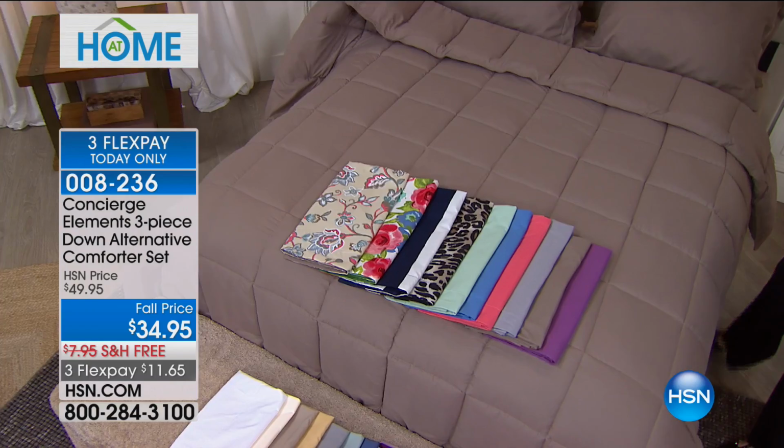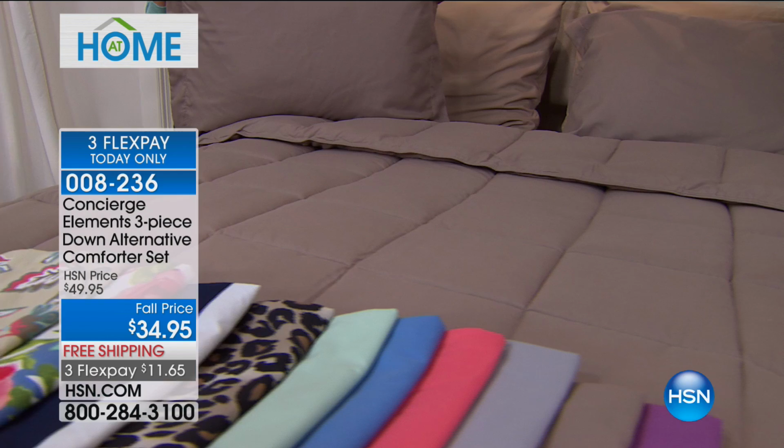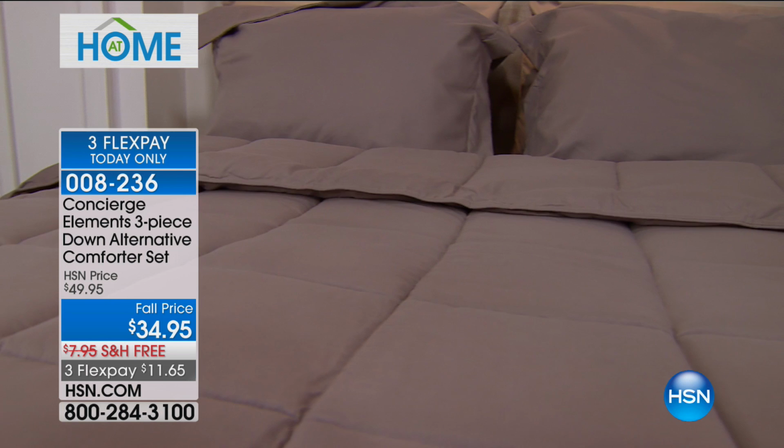And Elements is a designer division of Concierge Collection. Exactly. So if you love Concierge Collection, you're going to love Elements. And you're getting the comforter and the shams for $34.95, any size, no matter what size you shop for. The way it's sized is twin, full, queen, king. And I always say king, California king, because I own one and it'll work on both.